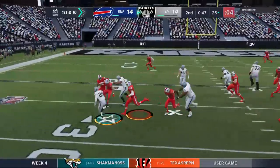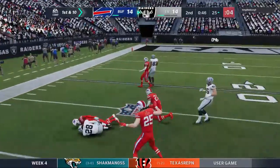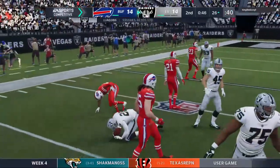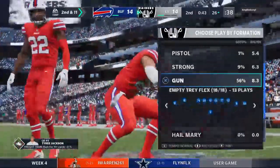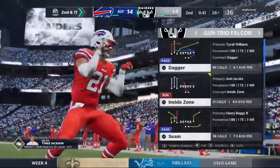They'll run on first down. It's Jacobs, and he's going to lose yards. They take him down at the 26. Officially, it's a 1-yard loss. That's going to bring up 2nd and 11.